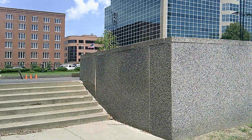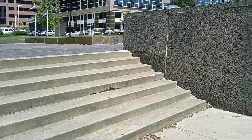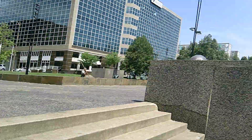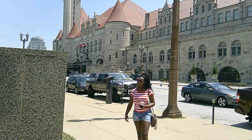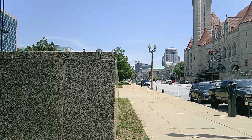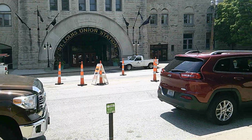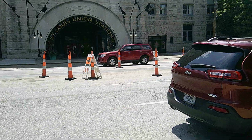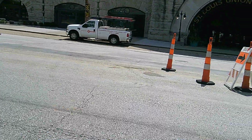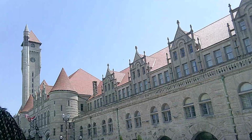is where I sometimes bring the kids to the waterfall. But we'll come back. They have the water turned off right now. But right now we're going to go across the street to Union Station. All right. What time is it? It's 1:54 right now. All right. So we're going to walk across the street. And like I said, this is Union Station.